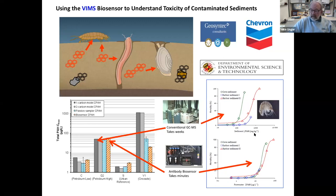It doesn't do nearly as good of a job at predicting the toxic fraction because it tends to extract everything that's in the sediment, not just the portion that's toxic and available to the organisms. So this is more technology that we're collaborating with colleagues from oil companies, consulting firms, and other colleagues at universities to exploit this new method and to better answer the effects and transport of chemicals in the environment.